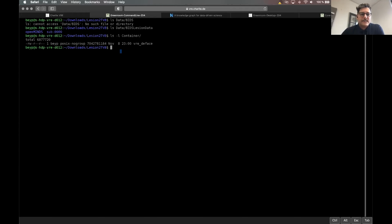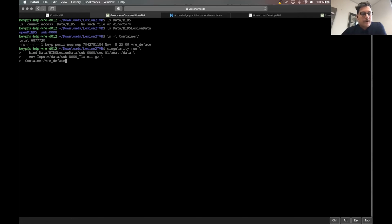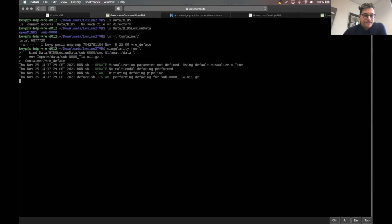So using this data that we have, we want to run a Singularity container. Singularity here is just another software for containerization to run, similar to the Docker containers that we've heard about in Misha's talk. And all we do for this is, everything is provided in our Workbench. We just run the Singularity container, give the input parameters that we want, and the corresponding container that we want to run. And we see it's already starting and processing our defacing pipeline.